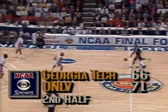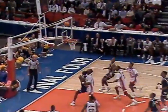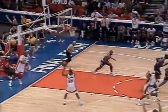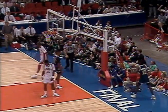Great job defensively on Dennis Scott, doing it all here. 8-11. Now Scott, the three. He has to do a great job defensively to keep him under control. Ogman trying to break free, and with his reach, knocked it out of bounds. Georgia Tech ball. They can tie at this trip.